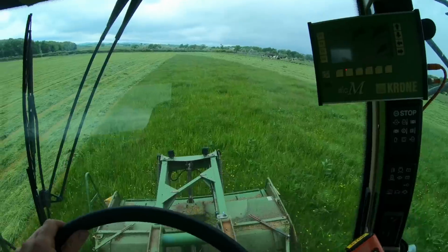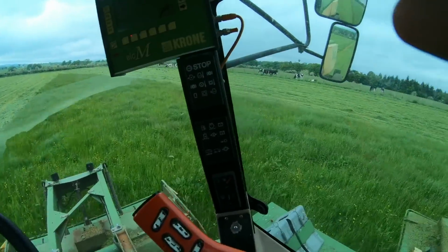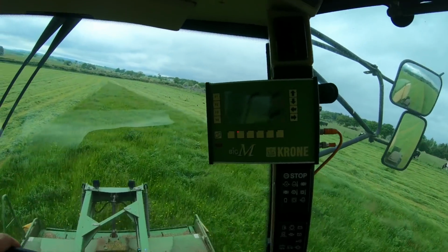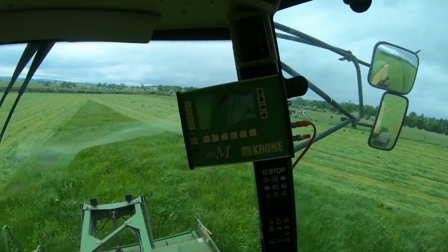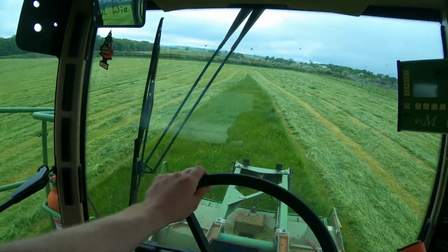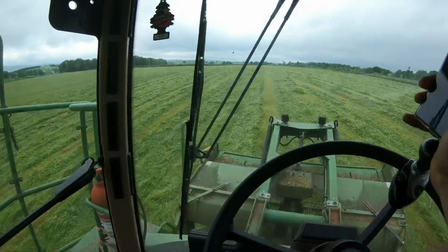I've got the machine absolutely singing here. Just went through a heavy bit back there. I had her lying down just a little bit, but pretty damn good if I'm honest. Pretty well through this big field already, so aye, looking good.